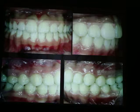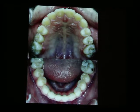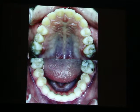Nice face profile, smile, occlusion. Yeah? You see, slight class 2, very, very mild class 2 tendency. And the question is, what to do then for retention afterwards? Yeah? So she was very proud, you see, after treatment, showing her face mask.